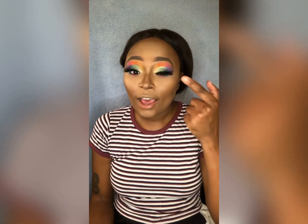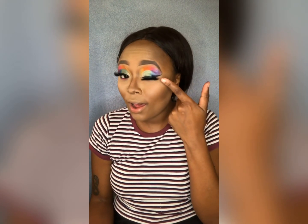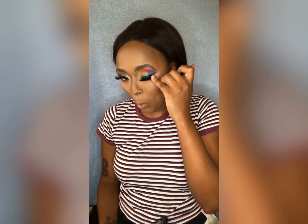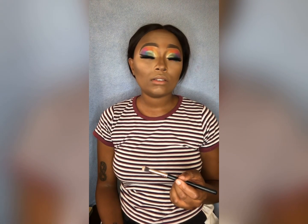Also guys, I said I love drama only when it comes to makeup. Before my camera stopped recording, my liner. I was saying I love drama, but when it comes to makeup, cutthroat. That's why I have such a wing line, and I used a liquid eyeliner from Luxe Beauty House, and I'm loving it. Guys, I'm loving it.